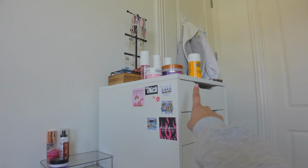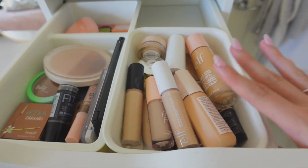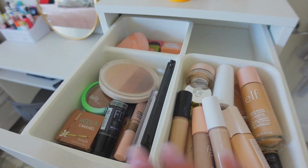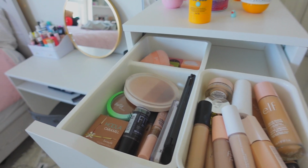So we're gonna go ahead and get into these drawers right now. In this drawer, I have my face products, my contour, and random stuff. So let me go through it. I don't think I'm actually gonna go through every single individual product because I feel like I would be here for like a year.